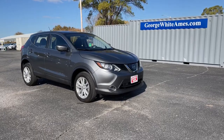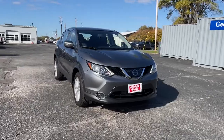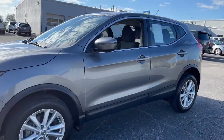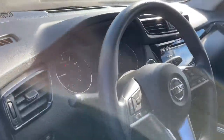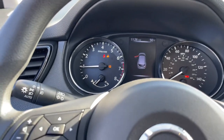Check out this 2018 Nissan Rogue Sports. This vehicle still has fewer than 25,000 miles on the clock, so it won't last long. Here's a stylish, efficient Rogue that has the features you need to stay on top of today's demanding lifestyle. This can-do crossover anticipates your wants and needs with a quiet, comfortable ride in a spacious, well-equipped cabin.